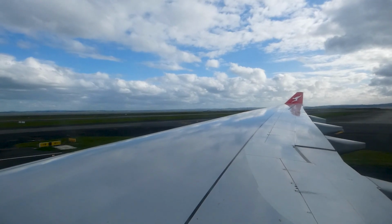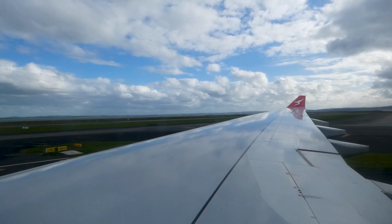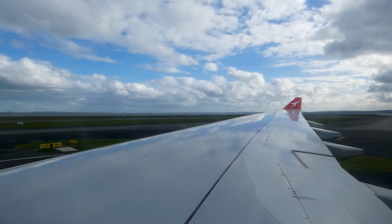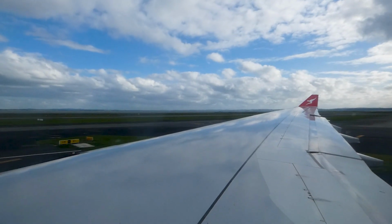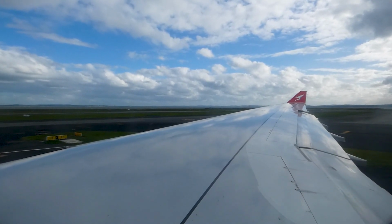Welcome to the 1970s, when Qantas first introduced business class. Before you get underway, make sure all your bags are in the overhead locker or under the seat in front of you. Or DVT. It's time to ensure your seat back is upright and your tray table is stowed.